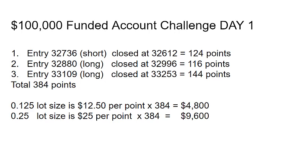So I am qualifying for a $100,000 account. There's just one target. It's a 10% target, which is $10,000 profit. That's all Lark funding required. Yesterday, I had a total of 3 trades. You can watch the video from day one. You'll see those 3 trades. Total of 384 points.